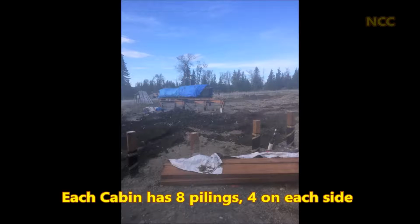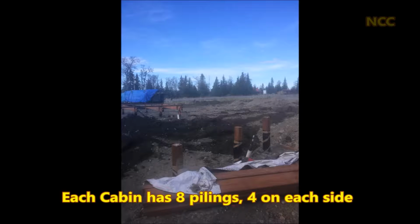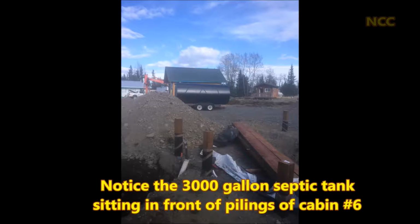Each of these cabins I'm building has 8 pilings, 8 6x6 pilings in those holes. 4 on each side of the cabin, and those 4 by 12 by 20s are the runner supports.